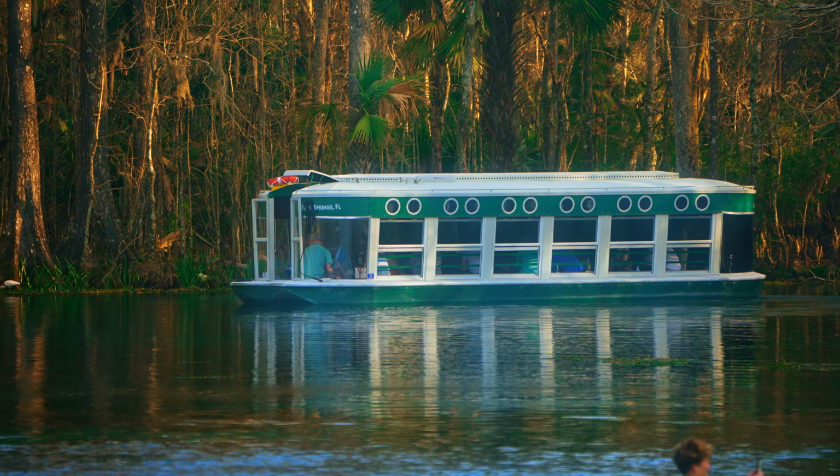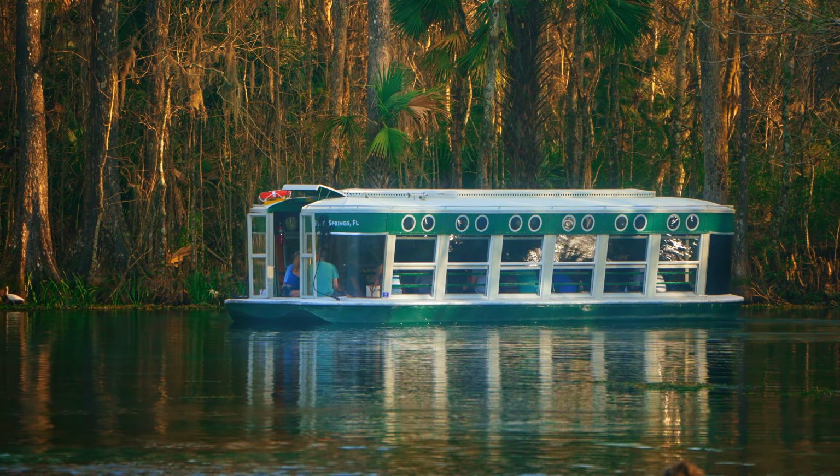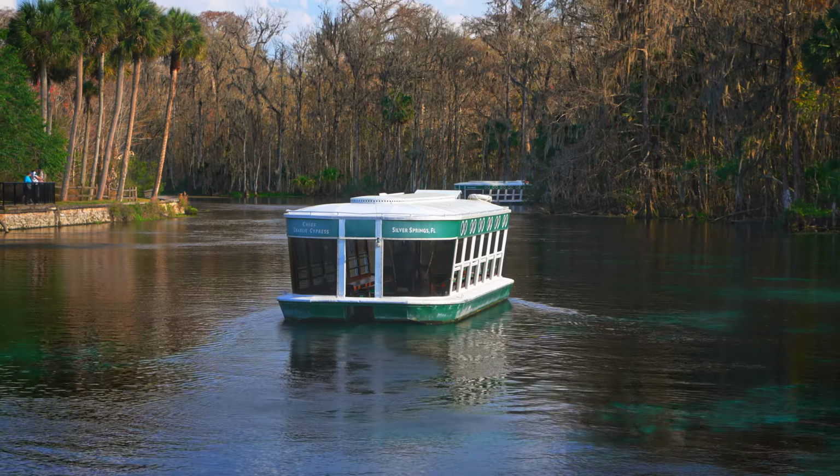It's so cool. The highlight of visiting Silver Springs State Park is the glass bottom boat tours. They also have wheelchair accessible ones, and they have longer ones that are an hour and a half or shorter ones that are more kid friendly and that are about 30 minutes. I'm gonna go on the 30-minute one today. I have my ticket. Let's go.